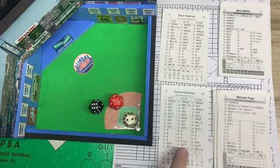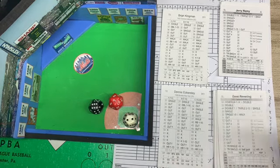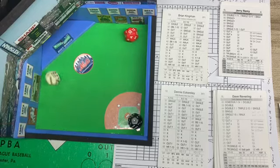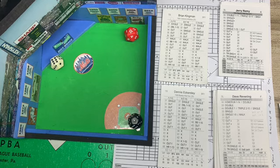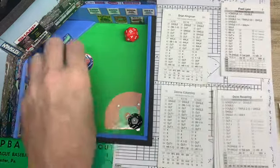62, that's going to be an easy out. That's a strikeout. Page down on strikes. 1-0 Oakland. They scored that run in the first inning on that double. That's an out, kind of an out of 10, which will be a line out to right field. One of a few games that actually gives you line outs to the outfield.